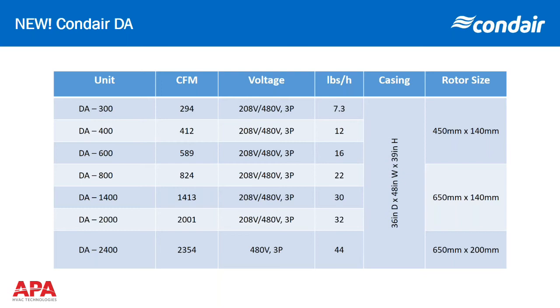So CFM wise, which is how you generally rate desiccant dehumidifiers, we're working between about 300 CFM up to 2354 CFM. Voltages, either 208 or 480 three phase. And the pounds per hour, which is benchmarked at 72 Fahrenheit and 60% relative humidity, range from 7 pounds per hour of moisture removal up to 44 pounds per hour of moisture removal. Most importantly from all of this, it's all the same footprint of unit. And our biggest benchmark or feature spec stopper is that the entire unit is UL certified. So there's no problem bringing it into your building and having it installed.